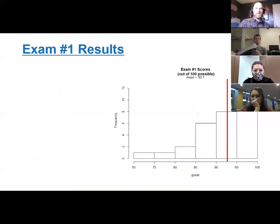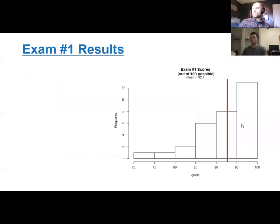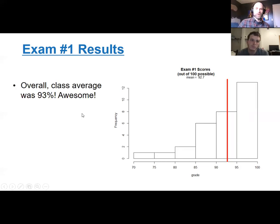Let's talk about your exam. Exam scores will be open in Blackboard immediately following class. Here is a histogram of the results. Again, the x-axis shows the grades for different students in the class, and the y-axis is the frequency. So in other words, I think 13 of you, which is pretty much half the class, got a score between 95 and 100, and so on. Scores are really high on this exam. The class average was a 93 overall.